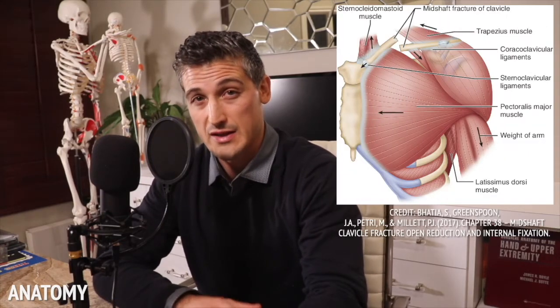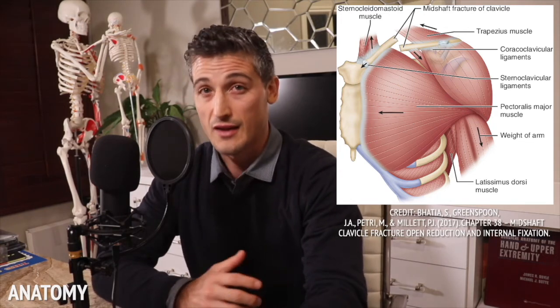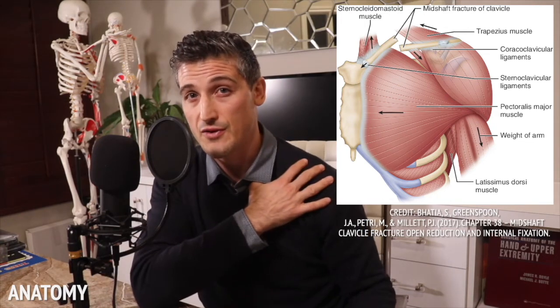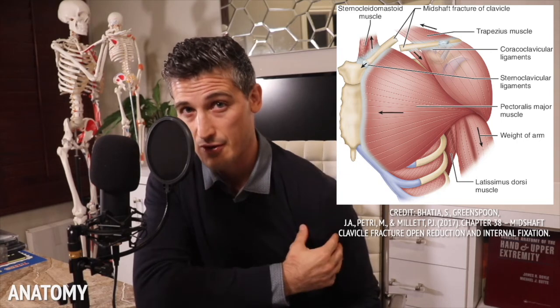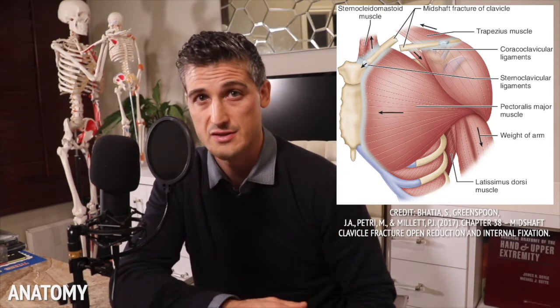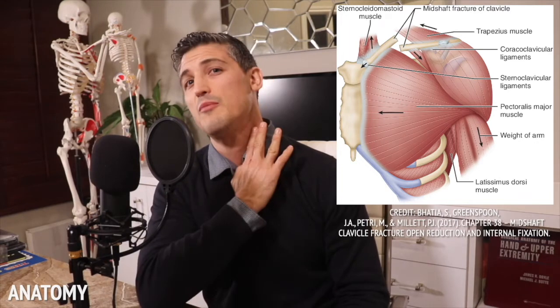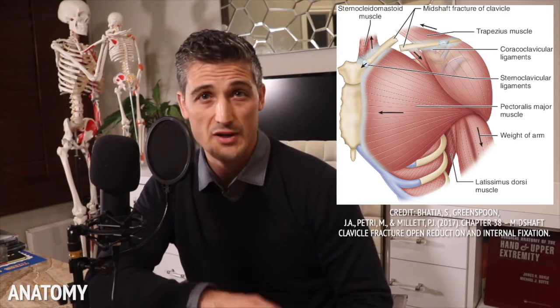The deformity of a broken bone is influenced by the things that attach to that bone. The clavicle fragment that is furthest from the body goes downward due to the weight of the arm and the pull of muscles, like the latissimus and the pectoralis. The fragment that is closest to the body goes upward due to the attachments of other muscles at the neck.